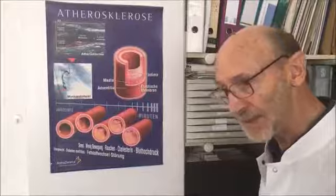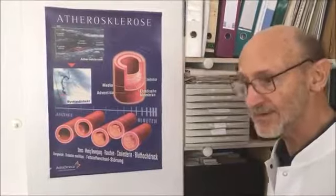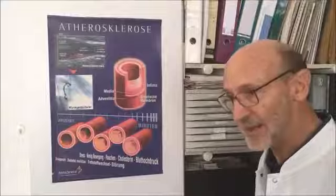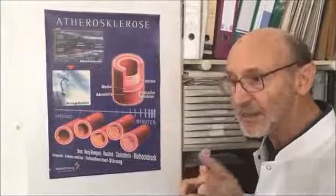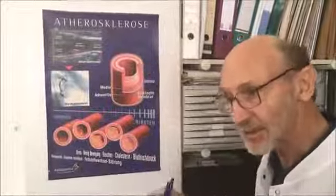It was found intracellular in collagen cells, yeah. And it was also found in endothelial cells. And you can even culture it intracellular in endothelial cells.